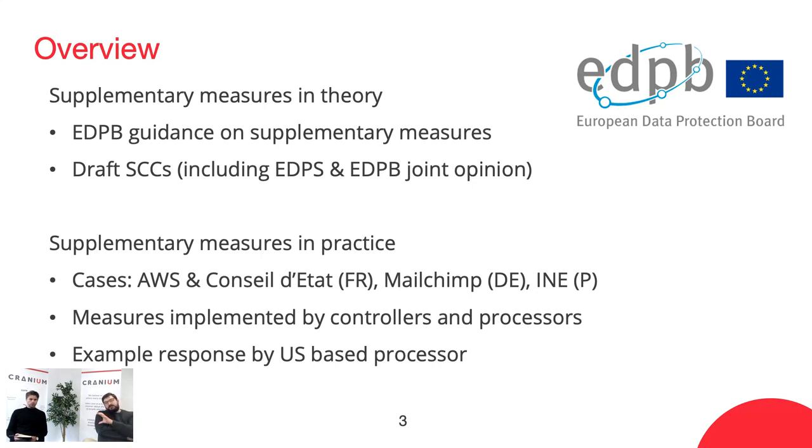And then finally, we take a look again at some practical examples. So we take a look at the case that was in front of the Conseil d'État, which involved AWS, the Amazon Web Services provider, in transferring vaccine-related data, where the Conseil d'État said this transfer seems okay.